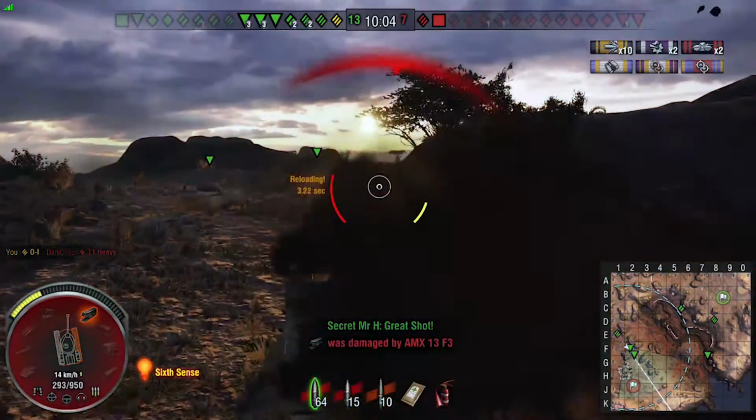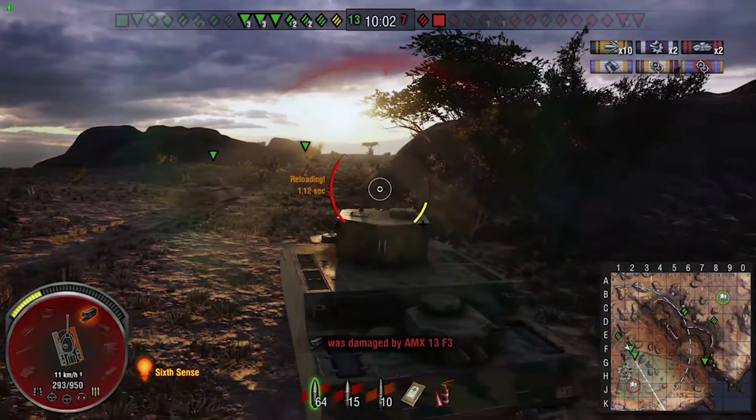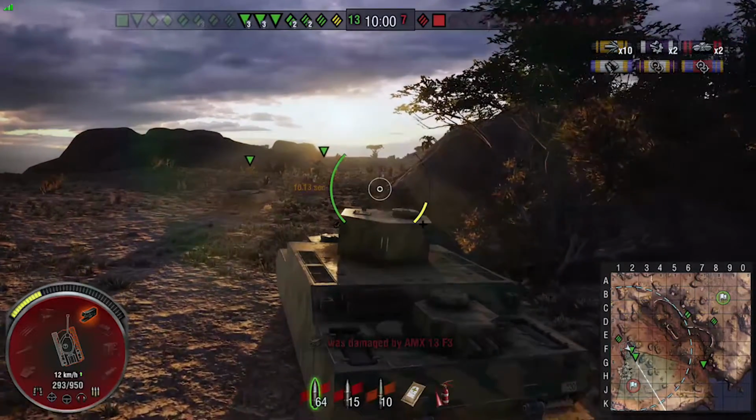So, what's your artillery? There you go. Artillery's just going to love you. It's like 82s that are still going to shoot at you.